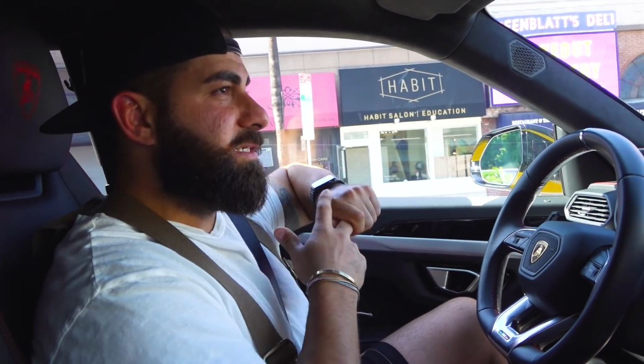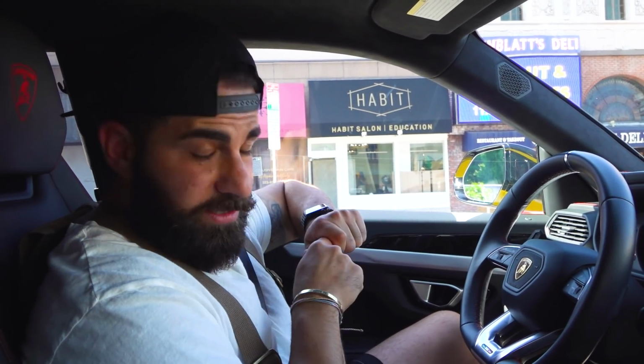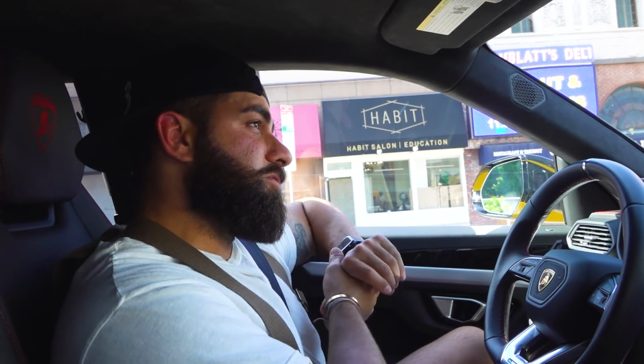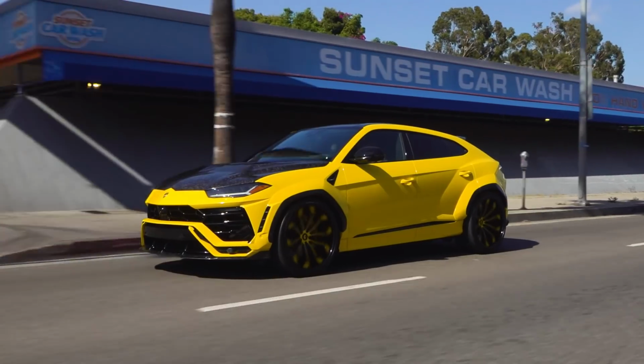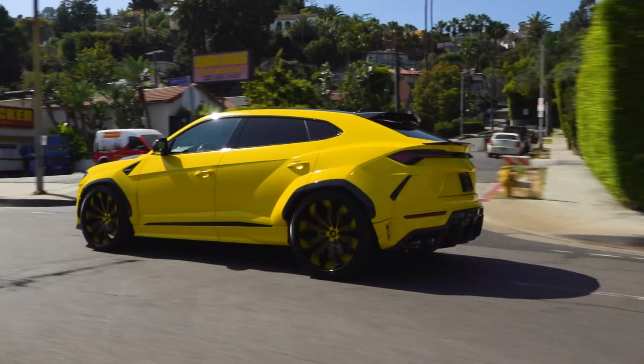We have another wide body Urus at the shop right now that we're working on currently. That's going to be done soon. So that gives us a total of 6 wide body Uruses that we've done at 1016 Industries. We know this kit very well, very easy to install, very happy with it. Doesn't make it look crazy, outrageous, funky. It still has clean lines and it's wide.